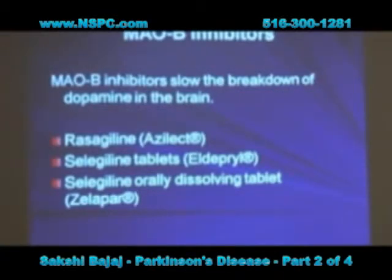Now, this is a wafer form of tablet, so when people wake up in the morning and they cannot get to a glass of water, or they're feeling like their symptoms have returned, they can take this wafer, just put it on their tongue, and it dissolves rapidly, and it tastes pretty decent too.